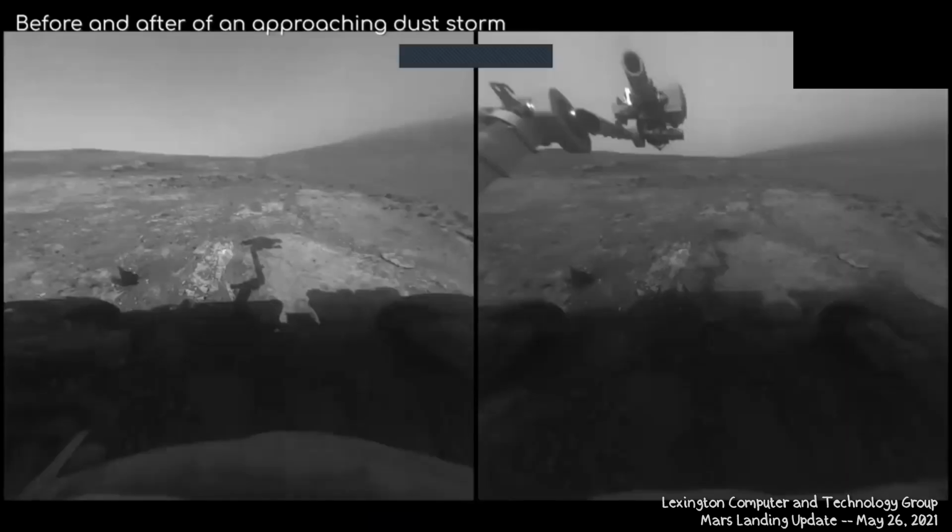Dust settles on the rover over time, especially during the massive dust storms that are so big they can be seen from space.